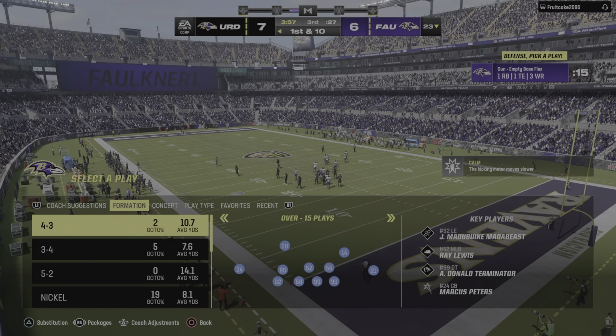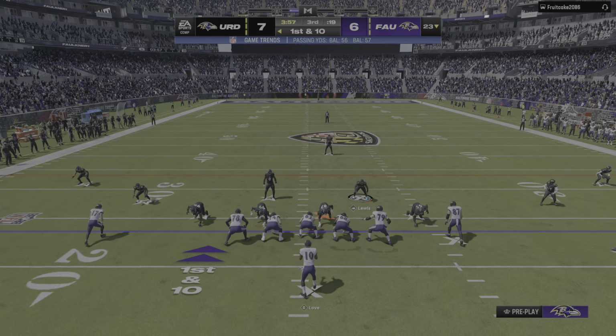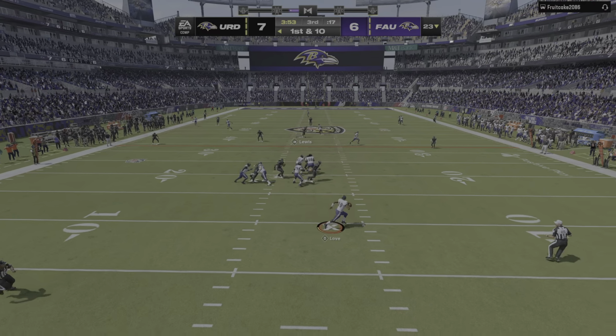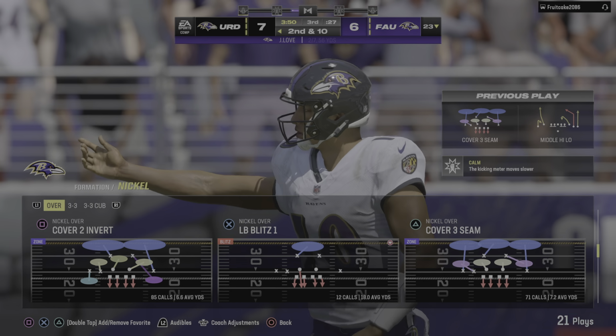The Raven offense set at the line for this next drive. Their defense has done the job. Now it's the offense's turn as they've got it 1st and 10. Here's Love. Escaping the pressure right. And an off-balance throw there, and it's going to wind up incomplete.